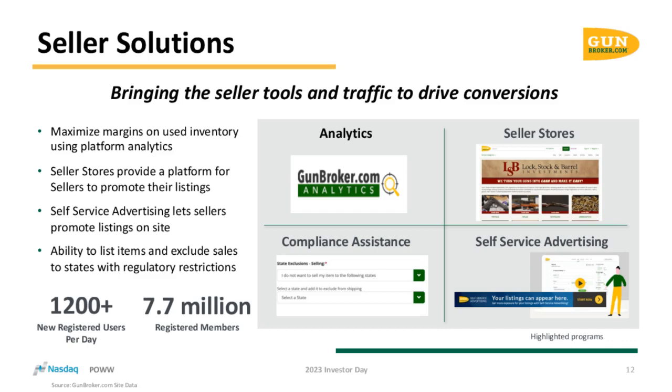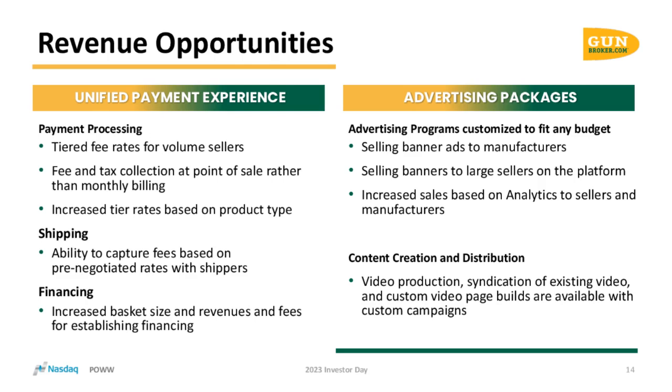So what are the revenue opportunities that change for the GunBroker platform in 2024? By adjusting the tiered fee rate, we are offering shipping solutions so that we have brokered relationships with UPS and FedEx. Instead of our buyers and sellers having to go out and buy individual rates for shipping those firearms, we're packaging that product through the platform. We're also, in 2024, enabling the financing of the cart.